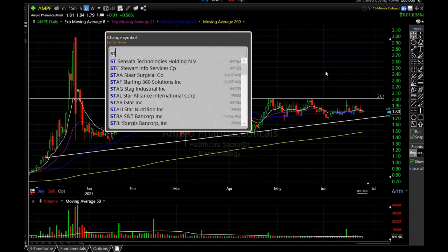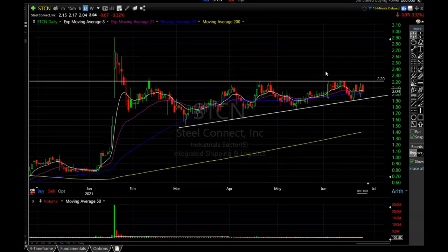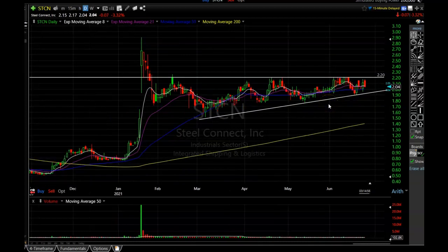Another one that's looking similar to this one is ATCN. Steel Connect Incorporated. I've talked about this one many times on the channel. I just can't wait for this one to break out, but it just seems to keep sticking in this range, just like that previous stock keeps teasing me. It hasn't broken out yet. In fact, it's pulling back a little bit today. So I'm still keeping this thing on my watch list because I do think it's going to be a breakout sooner or later, and it's probably going to be a nice one.